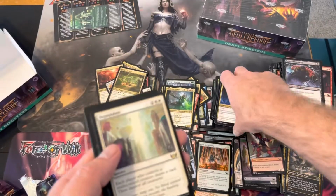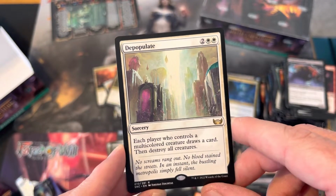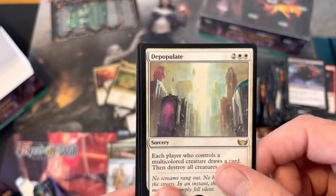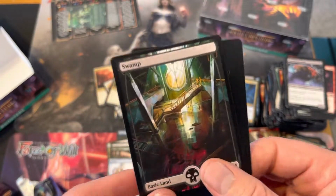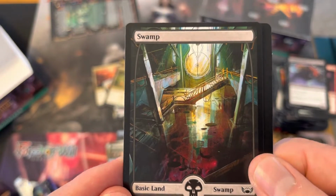Depopulate. What a mean name. Each player who controls a multicolored creature draws a card, then destroy all creatures. Wrath, with an upside. Very interesting. Huh. Depopulate. Alrighty, another beautiful, that swamp is doing it now. Flooded Mall. Boy, go check out Reddit Liminal Spaces if you like stuff like that.